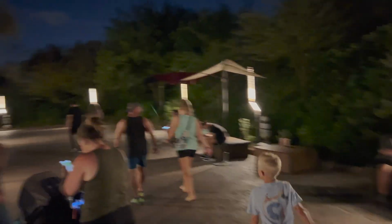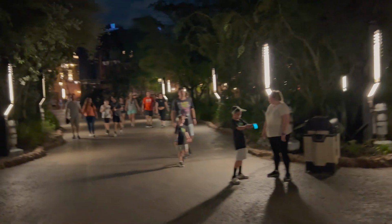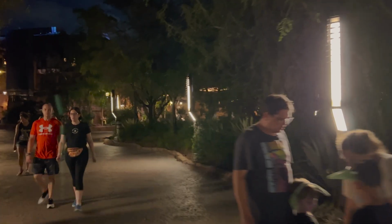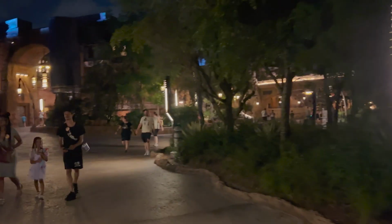I guess let's go up this way, kind of into the market area. I think you can bypass the market if you walk around this side, but since this is a tour of everything, we want to go through the actual market. Yeah, that was just kind of a roundabout if you don't want to go that way.